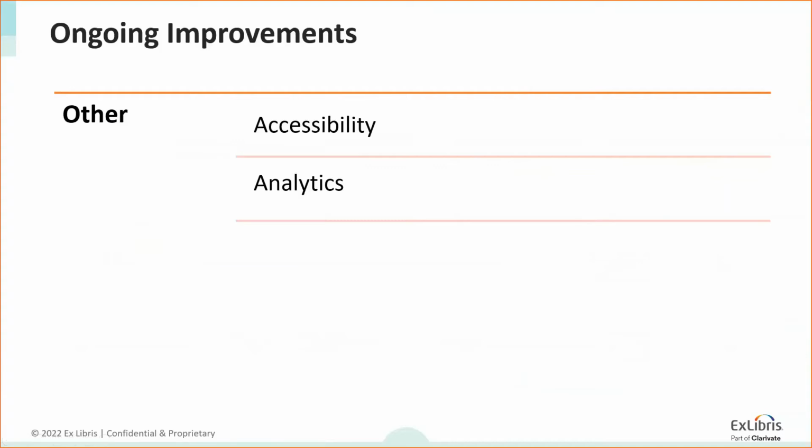And then the last thing I want to touch on before I hand it over to Amy is to talk some about accessibility and analytics. These are two features. They're not even more features. They're more concepts or parts of the overall product. These are things we work on at all times. I want to highlight accessibility for a moment.